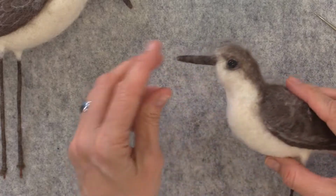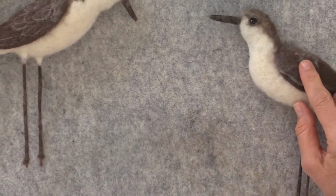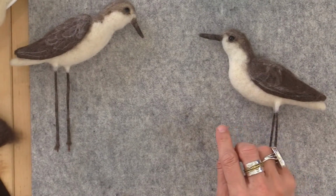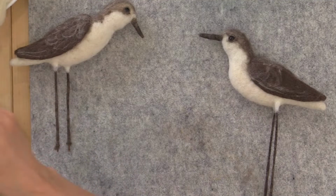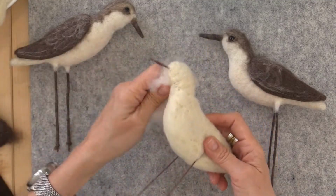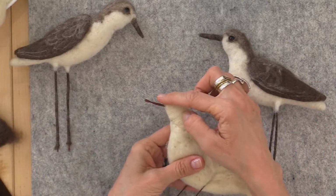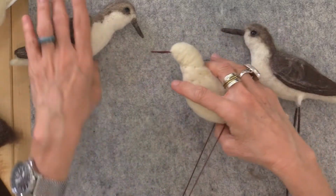Now, real quick, let's look at the beaks and the legs. They're done the same exact way. So we're going to work through that over here on one of our naked birds. Let's do that on this partially done guy. This is the guy we started together. So I'm robbing him of all of his wool. And we're going to put just the straight brown on the legs of your bird and on the beaks.